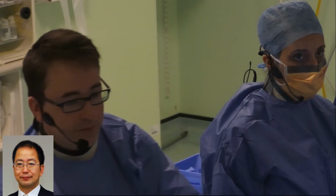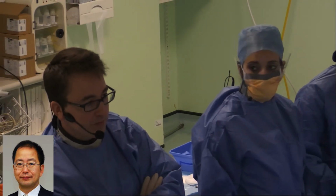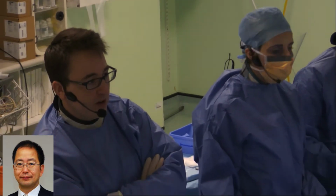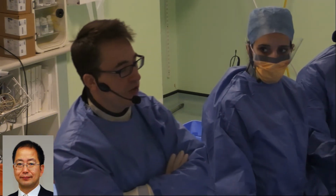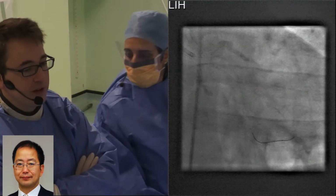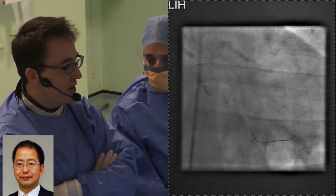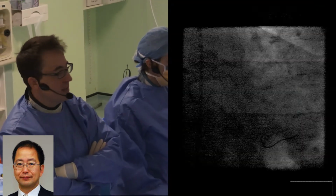However, we had better check for the drift phenomenon in this situation, right? I think we should be careful here to check for any drift. So what I'm going to try to do is just pull the wire back. We've been down here for 3 or 4 minutes. Measurement first? No, let's just check for drift first. I think you're right to be a little bit concerned here.